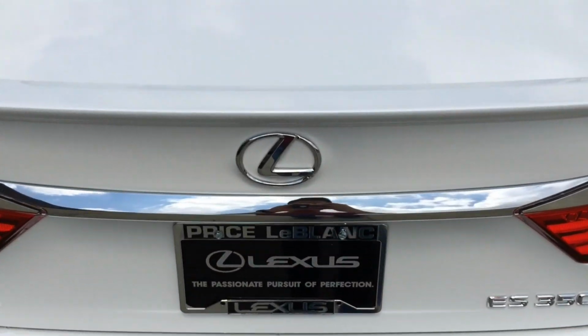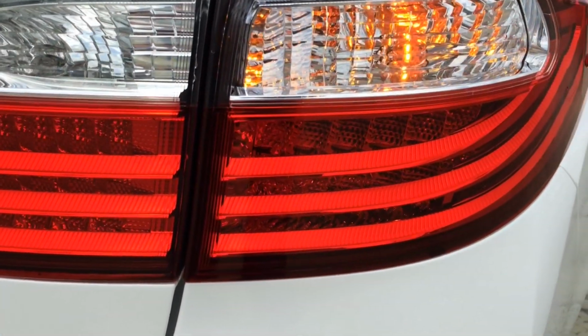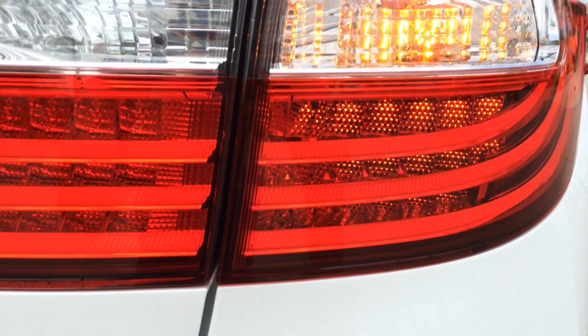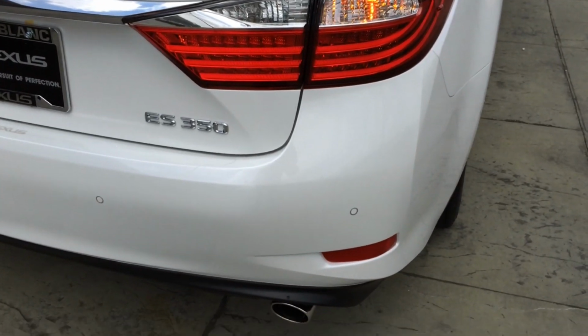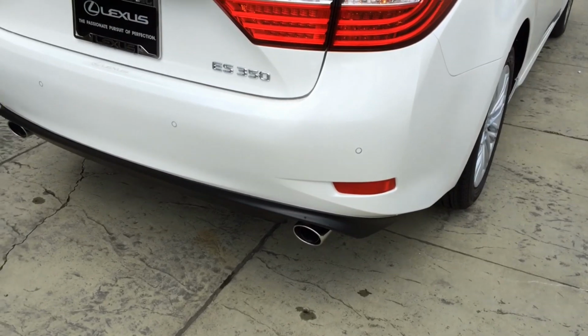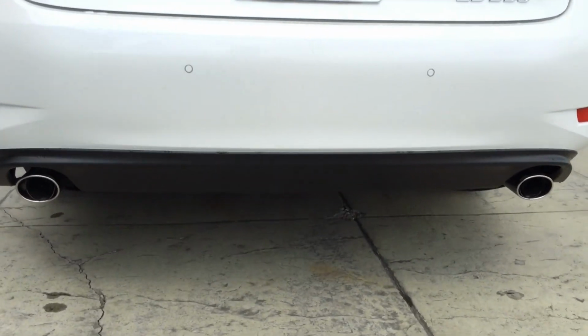The new ES350 looks a lot better than the previous ES350 models from every angle. It's bolder, sportier, and sexier, and offers a lot of safety features inside and out. The ES350 comes with LED tail lamps as well as LED brake lamps. At the bottom is the black rear diffuser with dual round chrome-tip exhaust. Park assist is also built into the rear bumper.